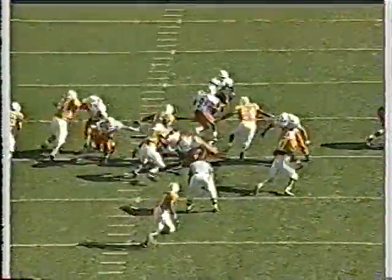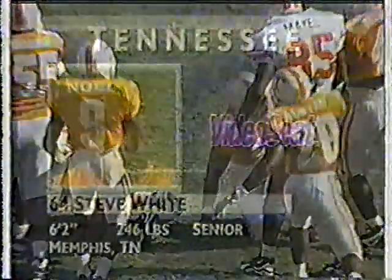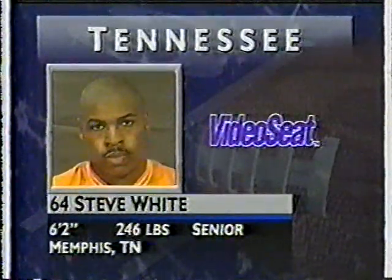Had a good year last year, as a matter of fact. Led the team in sacks. Steve White just takes an inside charge and beats his offensive lineman. And made a good play. There's Big Steve.